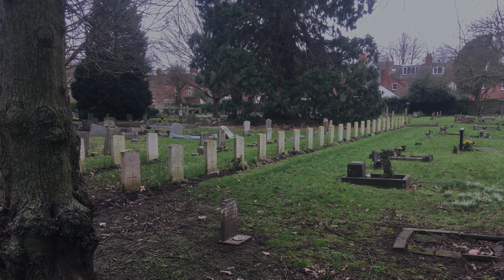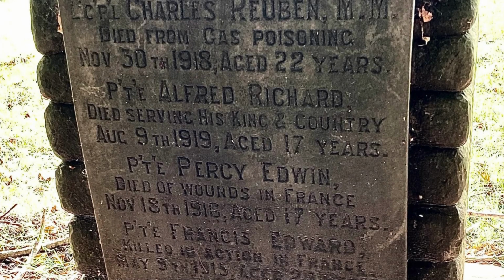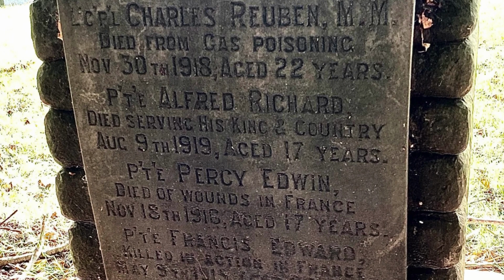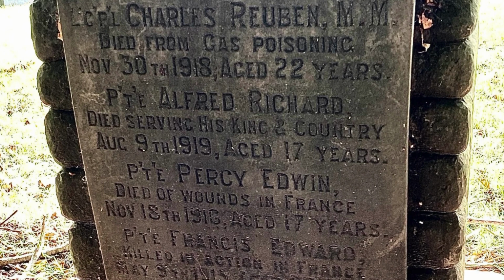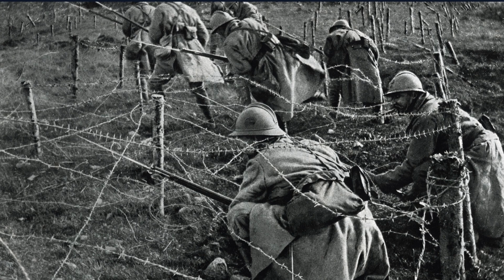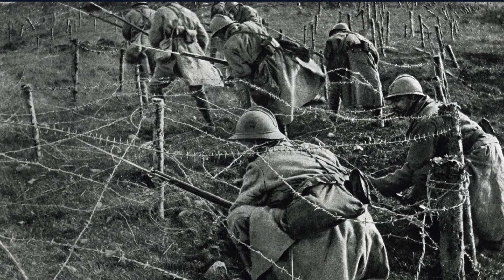Two brothers of the Chapman family, Lance Corporal Charles Reuben Chapman of the 3rd Northamptonshire Regiment and Private Alfred Richard Chapman of the 3rd Bedfordshire Regiment, are buried together. Charles died from gas poisoning on the 30th of November 1918, while Alfred died serving his king and country on the 9th of August 1919.